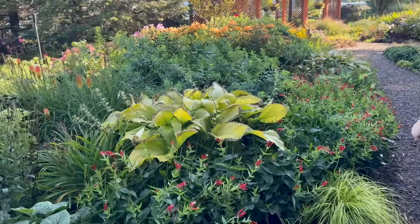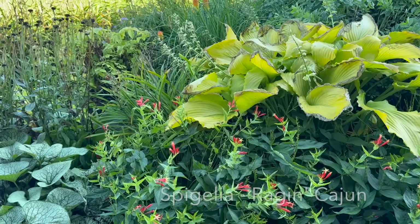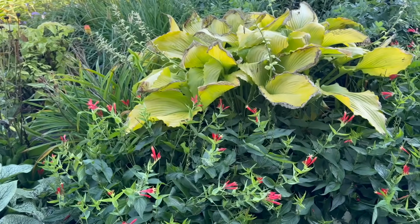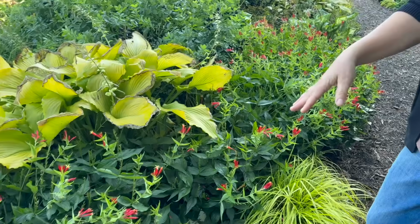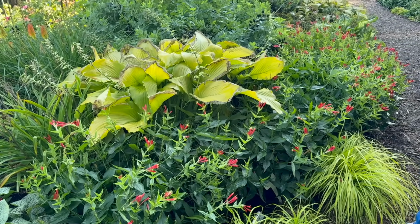Is this the apple? Candy apple? Is that what it is? That one, I believe, is Ragin' Cajun. Ragin' Cajun. We've just got the signs in for the hostas. But I think over here we've got the Little Redhead and then the Ragin' Cajun. The apple slices and orange slices. Yeah. We can look at them over.